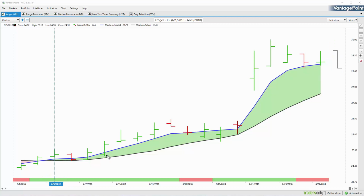Now, the black line that you see on the chart is a simple moving average, or what we call the actual moving average. And it's really a very popular indicator. It's just an SMA, simple moving average. And what it does is plot previous prices and where the market has been over a given period of time.